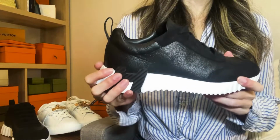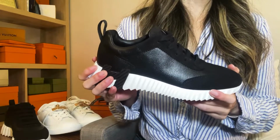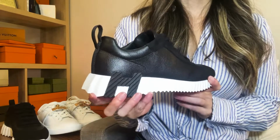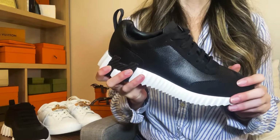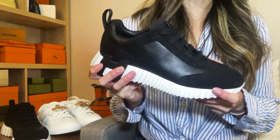Next up, I have the bouncing sneaker, currently retailing for around $860, so it is a lot less expensive. There's almost a $400 price difference. Now, in terms of ease of acquisition, I actually found these online. They had a bunch of different sizes, but not a whole lot of colorway options when I was looking. But be checking on their Hermes website because it changes all the time.